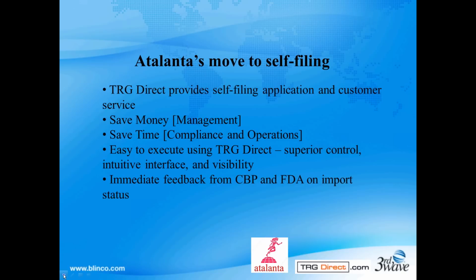It really has been a time saver, and in all honesty, it made life simpler for us, because we no longer had to chase after a customs broker for information. And if there was an issue with FDA or with customs, go through a third party. We are now able to deal with that directly and solve those problems, as few as they are, quicker than we ever could before.